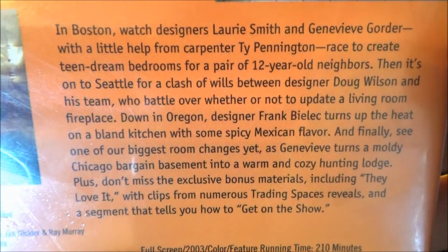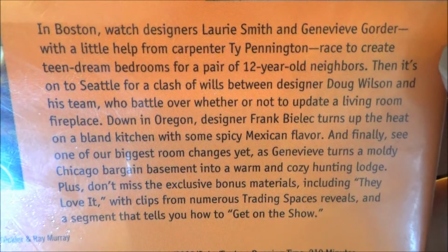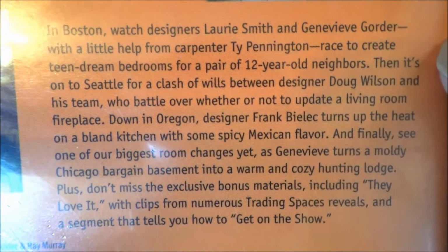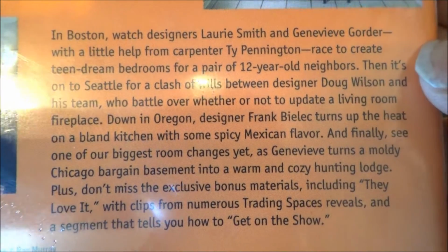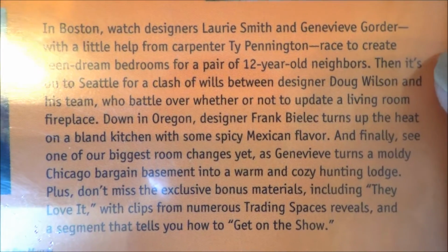Then it's on to Seattle for a clash of wills between designer Doug Wilson and his team, who battle over whether or not to update the living room fireplace. Down in Oregon, designer Frank Bellick turns up the heat on the Blad kitchen with some spicy Mexican flavor, making that my second favorite episode.